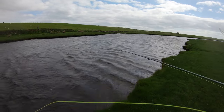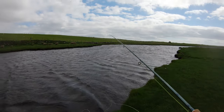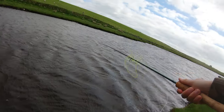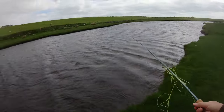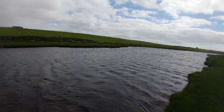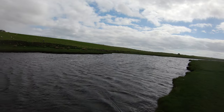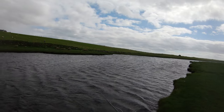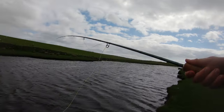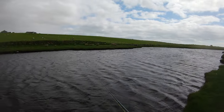Since I've left this flapping about, it'll have the tangles because of the wind. Let's get it in, sort it out. That's better. That's where we want to be, isn't it?